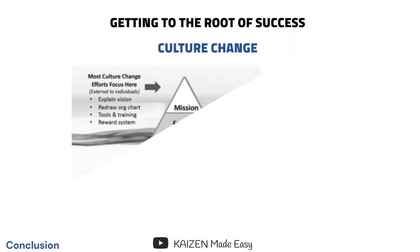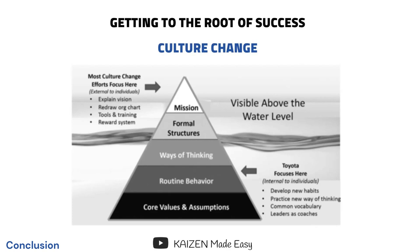Getting to the root cause of success: cultural change. The toughest and most basic challenge for companies that want to learn from Toyota is how to create an aligned organization of individuals who each have the DNA of the organization and are continually learning together to add value to the customer.